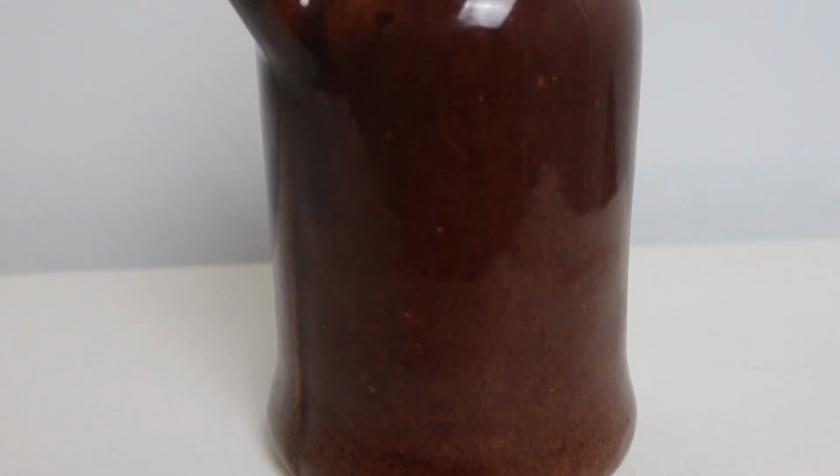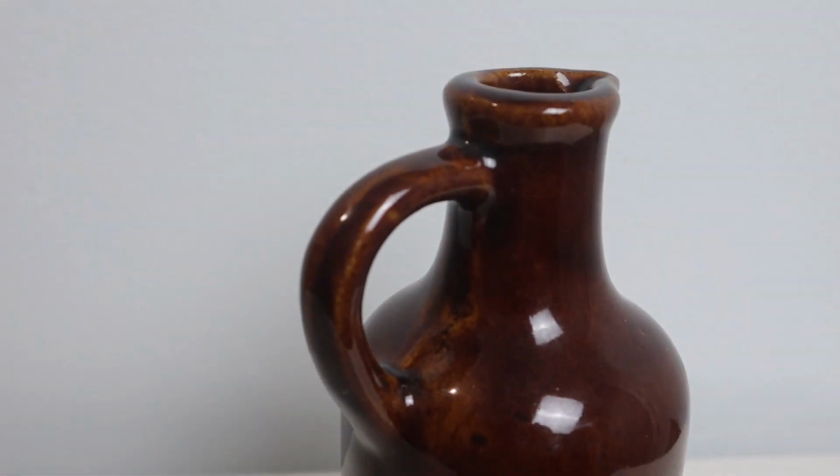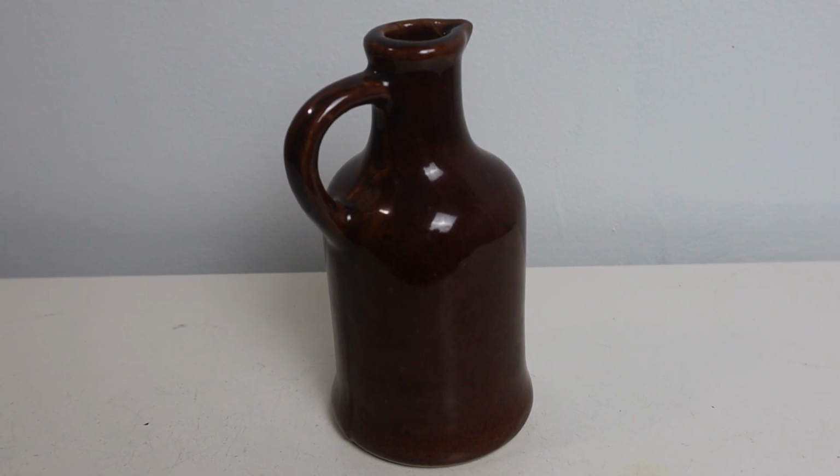All right, next up is this little cute adorable jug. I loved the color of it and just the style of it too. I was just like, oh, this was made for me. It's so nice. And I was just like, I need to add this to my collection. This was only $2.99 by the way. So I think that's actually a great price for this.